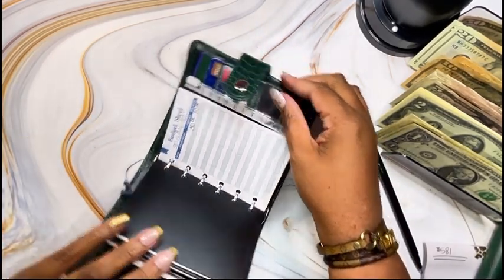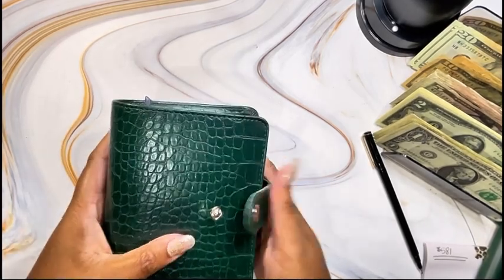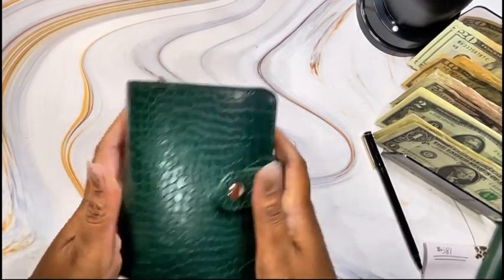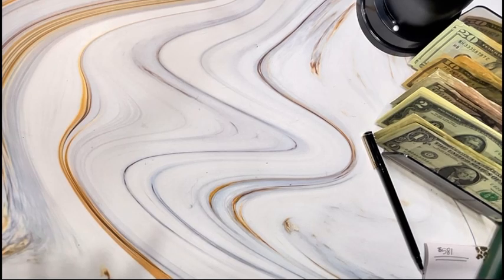So that's it for setting up my cash wallet for the week. Gonna see how it works. And if I need to add additional categories next week, I will do so. But that's all I could think of at the moment. So next up, I'm going to do my budget planner.